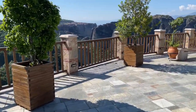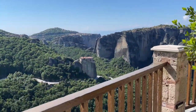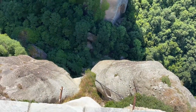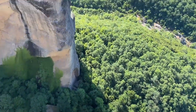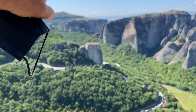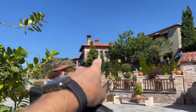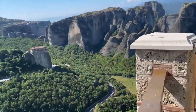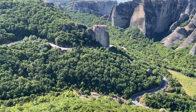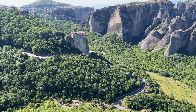Beautiful. I was thinking something else too. I wonder if all the monasteries are set up so that you can see each other. So like we can see this one and that one, and then there's another one on the other side that they can see. And then there's this one up here on this hill right behind me. So I wonder if line of sight is a strategic value for these monasteries, especially back in the day.